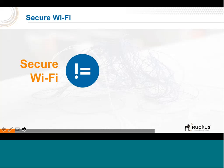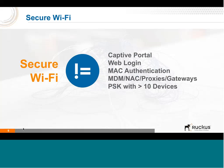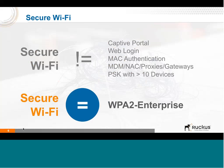Now, why do we see that? Before we go and try to solve that problem, there's a couple of things I wanted to talk about. There's a lot of misconception when we talk about secure Wi-Fi. Secure Wi-Fi is not a captive portal. It's not a web login. Just because we go into a captive portal and put in a room number and last name, it's not authentication, and it's not security. It's not even MAC authentication or proxies or gateways. Even a shared password across more than 10 devices doesn't qualify as secure Wi-Fi. When we talk about secure Wi-Fi, we're talking about a WPA2 enterprise connection.